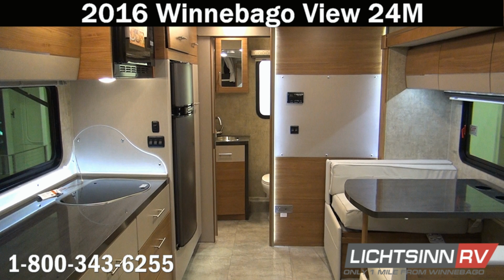Be the first to put on those first few crucial miles in which Mercedes and Winnebago recommend no towing for the first 1,000 miles. Varying your speeds to seat those cylinders inside this 3-liter 6-cylinder. Be the first to break in your new Mercedes investment here at Lichtsinn RV, America's closest dealer to Winnebago Industries.